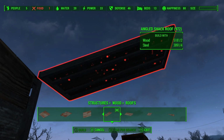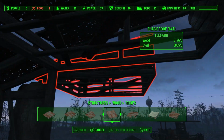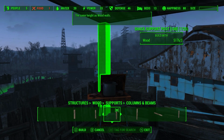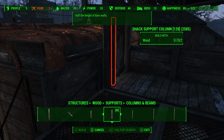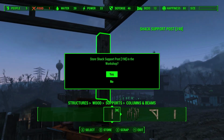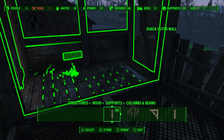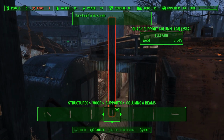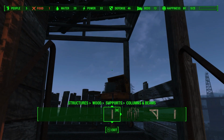Like do that, or maybe even do this large one. Then do the columns and beams, just so we don't have floating structures here. Well, this went from a normal looking upper deck to a covered deck. No, you should be paying me there.